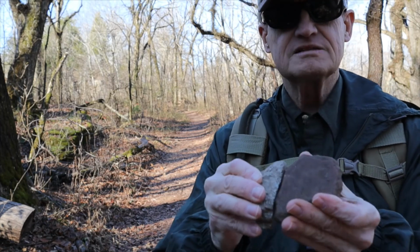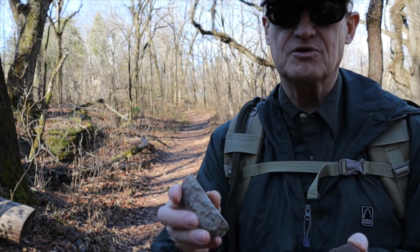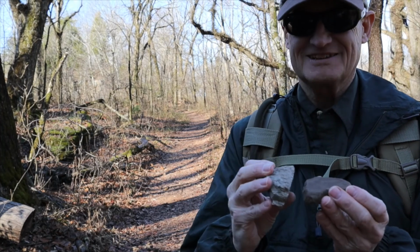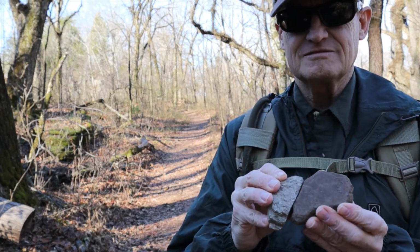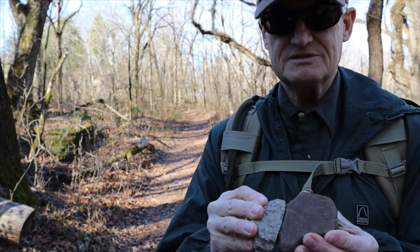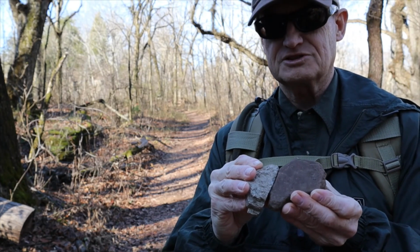So the iron is Silurian iron. The limestone is Ordovician. They call it the Cambrian overlook up here, but it's not Cambrian rock. It's Ordovician. And those date roughly, the iron 400 million plus, the limestone is older. And so these were both formed in shallow seas that were here. So it took a long time.